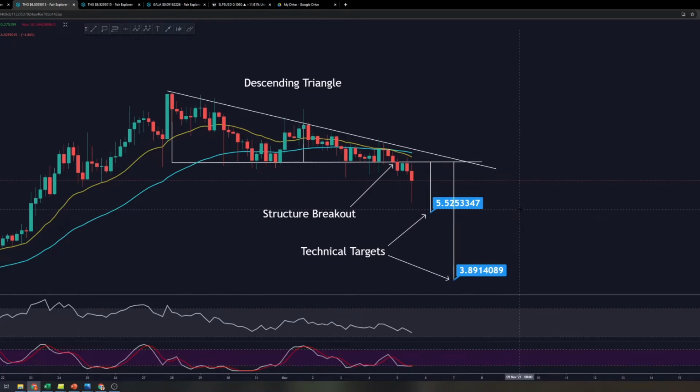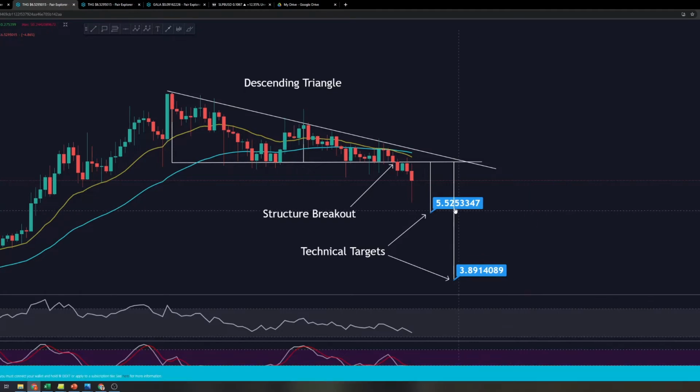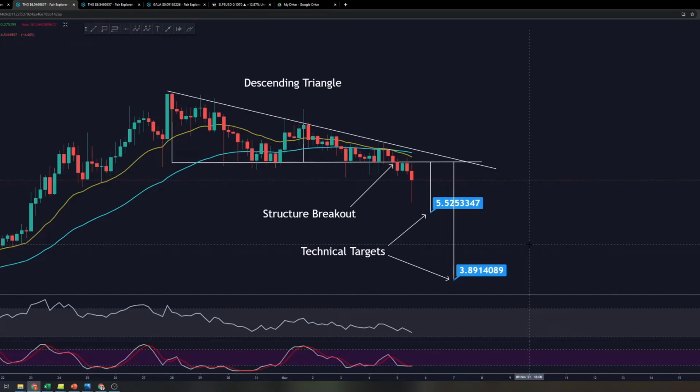It's important to note, though, that just because you have a technical target, it does not always mean that it's going to get there. But having technical targets to the downside based on structures has an increased probability of achieving it, most of the time, but not always. This is why in my last video I mentioned the $5.52 is a realistic play, but the $3.89 is a bit too low for my liking. We may not get there on the second one, but hey, this is crypto, right? I may be wrong. We have seen falls that have been worse than an $11 or $10 to a $3.89 price move. So we'll see.